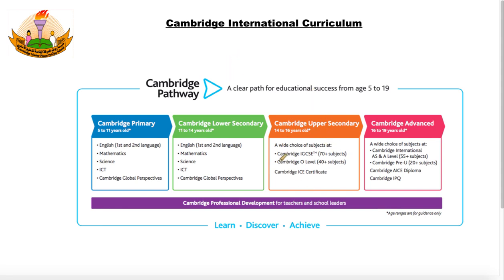The big exams are at the end of the Cambridge Upper Secondary stage, where the students will sit their IGCSEs, the internationally recognised GCSE, and also their AS and A levels. And we believe by adapting this curriculum to suit our school, that our students will be on a pathway for lifelong learning where they will be able to learn, discover and achieve and succeed in life as they move on from school.